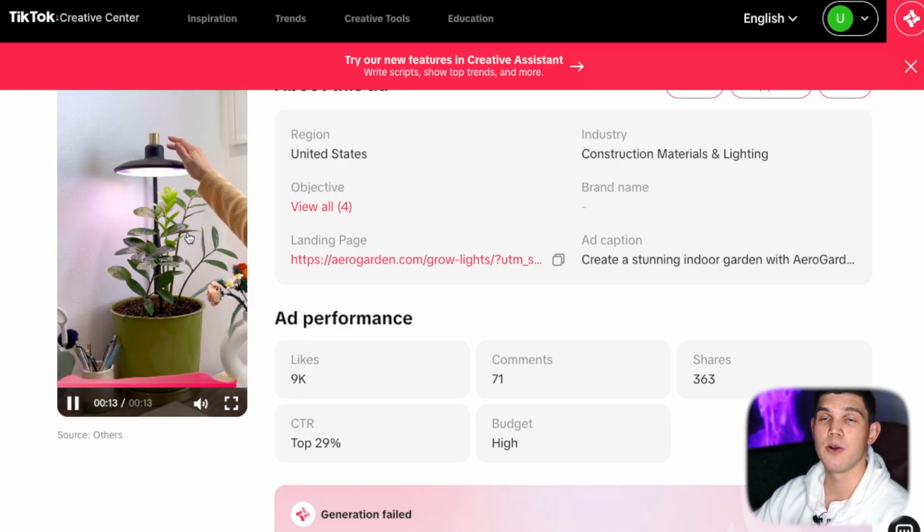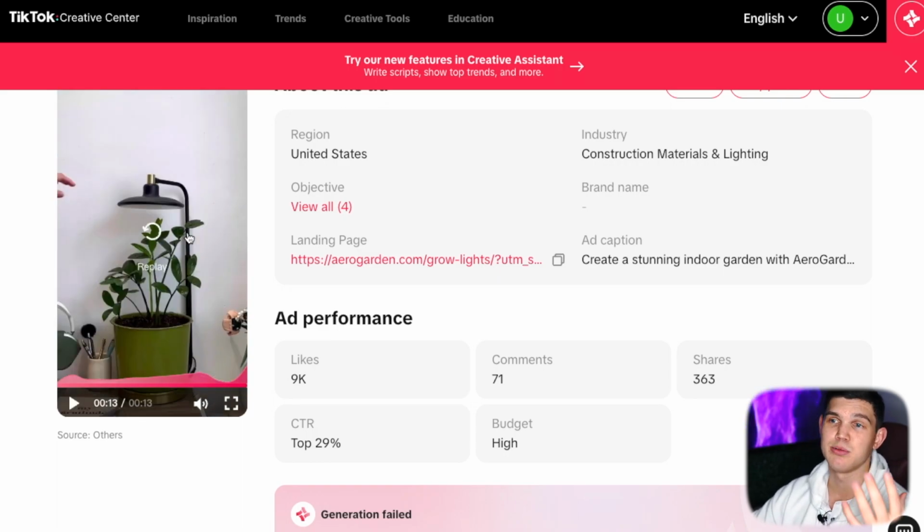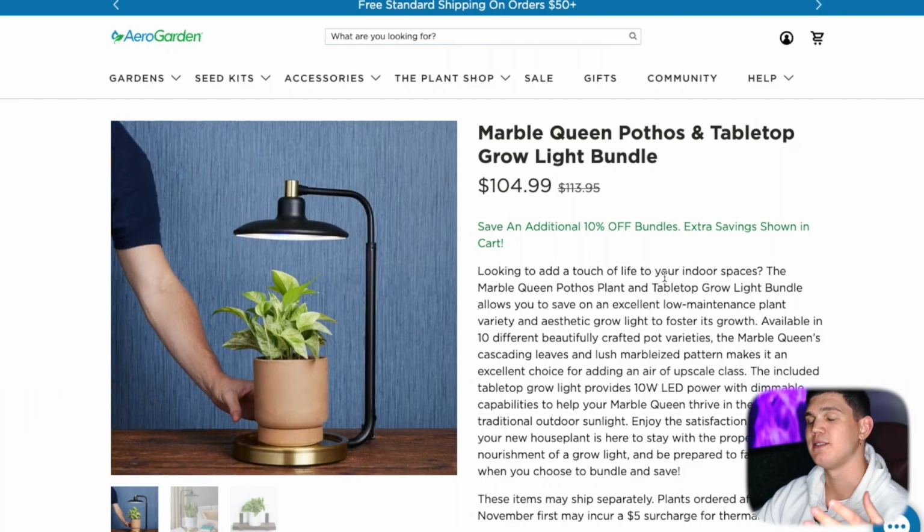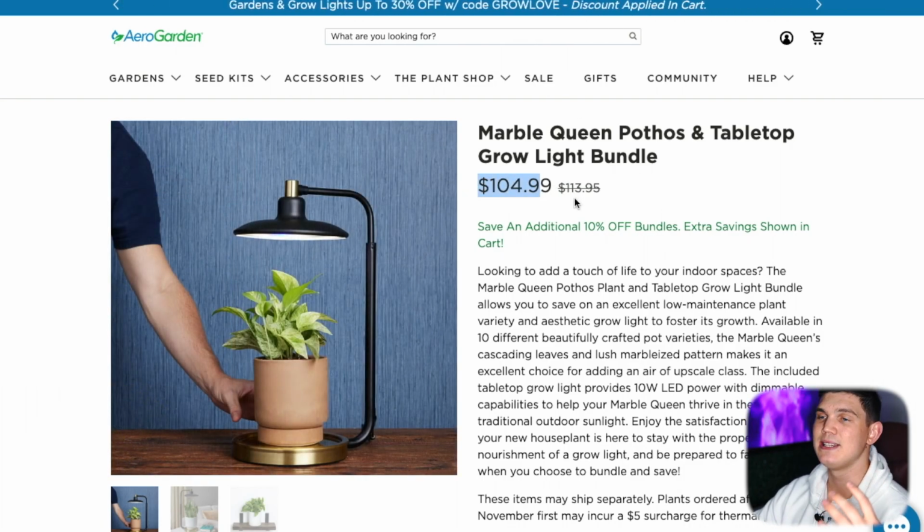A lot of people that own plants are crazy about their plants. Their plants are their babies. So these type of products have a massive emotional factor. Now, the sales price for this product is quite high, which, don't be scared off by that.